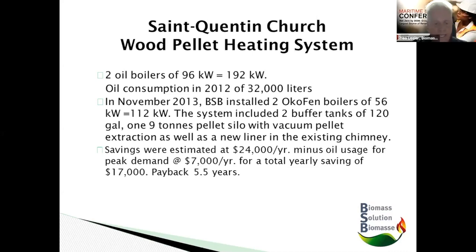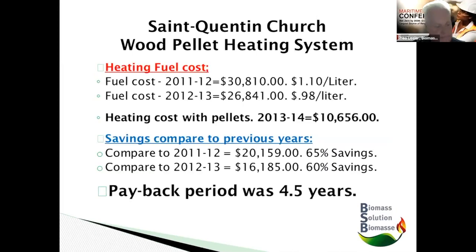At the beginning, we calculated the estimated saving would be around $24,000 per year, minus the consumption of oil at the peak demand of about $7,000 in winter. Therefore, a total savings of about $17,000 with an anticipated payback of 5.5 years. Their heating cost in 2011-2012 was $30,810 at the cost of $1.10 a liter, while in 2012-13 their cost was $26,841 at 98 cents a liter.